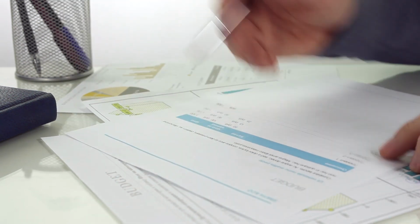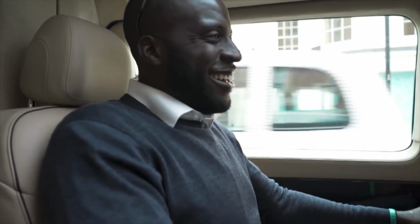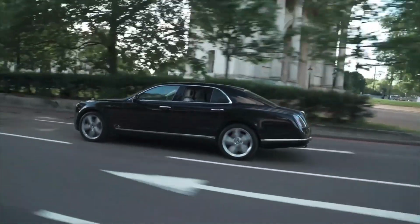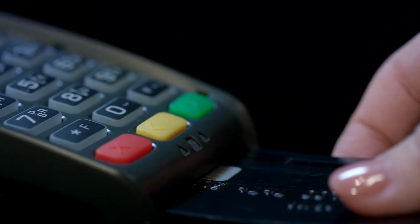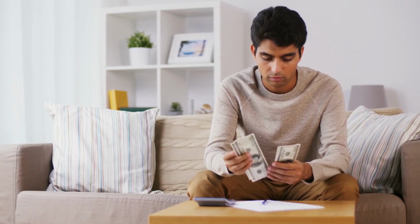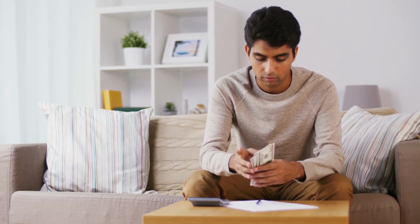The higher your score, the lower the interest rates might be should you try to get loans, mortgages, or try to buy homes or cars. The lower the score, the higher the interest might be, resulting in more of your money going to the interest than to your savings for that $1 million goal.